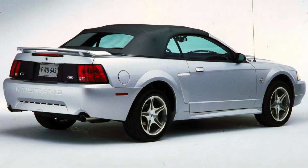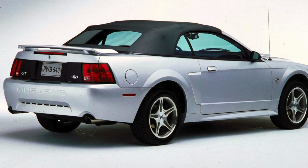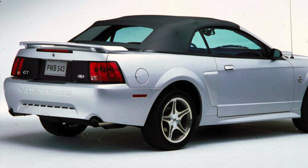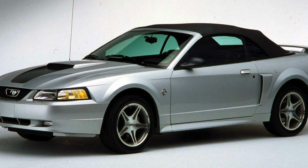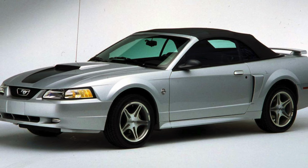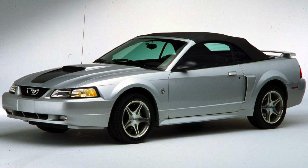For the 1999 model year, Ford released the Mustang GT Limited Edition 35th Anniversary model. This appearance option package came on 2,318 GT Coupes and 2,310 GT Convertibles. They were available in black, silver, white, or red, and featured a body-colored hood scoop, rear spoiler, side scoops, and rocker panels, a blacked out panel between the taillights, 17 by 8 inch 5-spoke aluminum wheels, and a special interior.